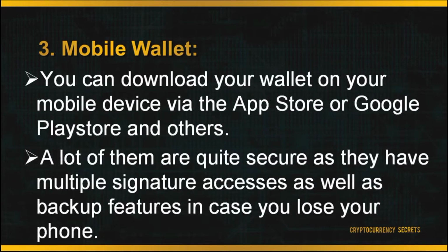The next wallet is your mobile wallet. You can download your wallet on your mobile device via the App Store or Google Play Store and others. Having your wallet on your mobile makes it very convenient as you have access to it anywhere you go. A lot of them are quite secure as they have multiple signature accesses as well as backup features in case you lose your phone. This way, you would not risk losing your crypto funds as the backup feature has backed up your private key to unlock your wallet.